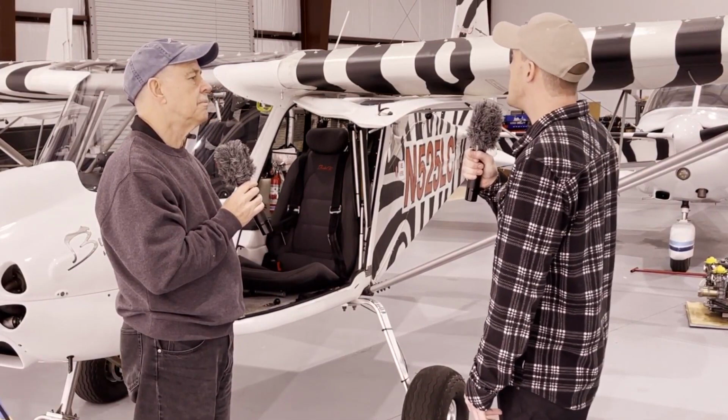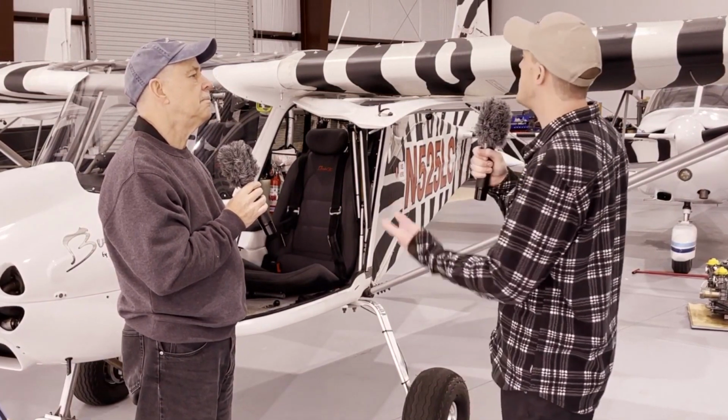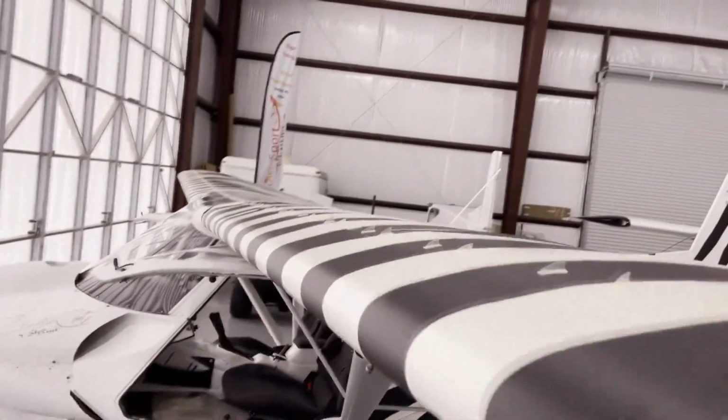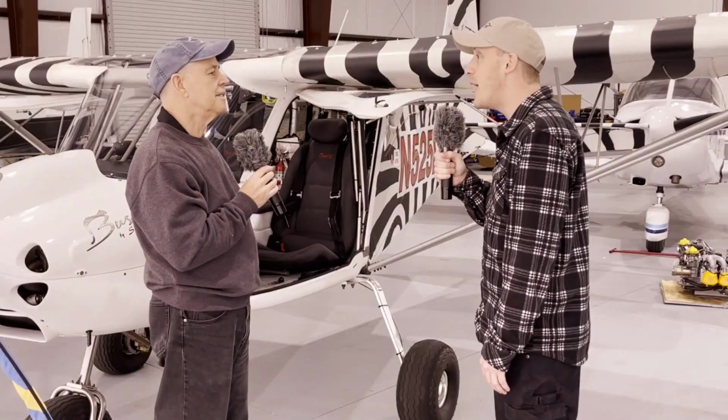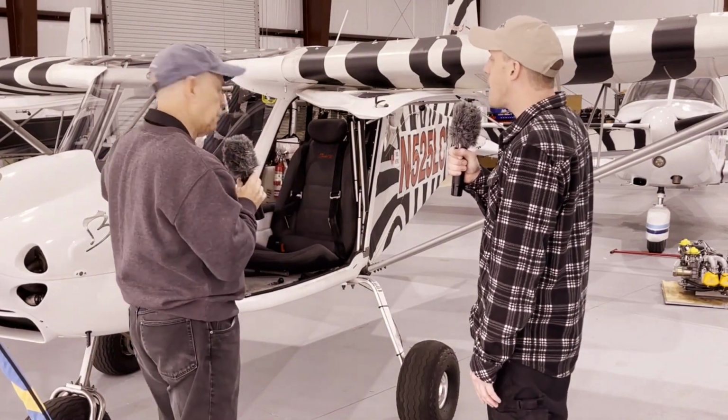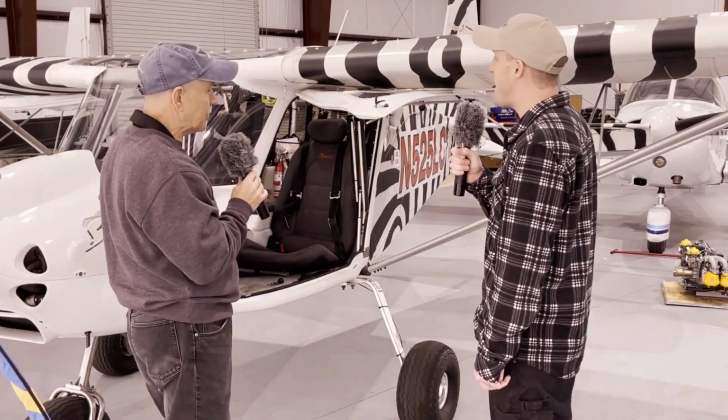Various changing of the vortex generators. As you can see on our plane, we have vortex generators up on the top there. If he doesn't want them, he doesn't have to have them. So he can kind of do what he wants that way. Yes, but he'll end up with something that looks just similar, about like this. Very similar, yes.